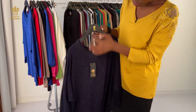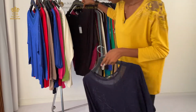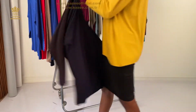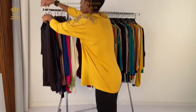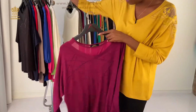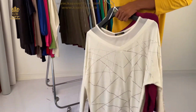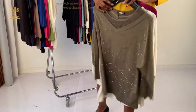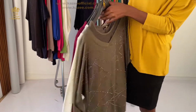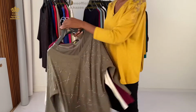Guys, I showed you something like that one before. This is the black of that, the blue of that one. And here is the black. You see that's the same one. And here is the purple, like the same there. We have white, and we have army color. All of them look nice. We have it in different colors and different sizes. Like this one, it has 8 colors.